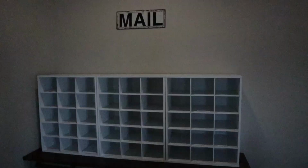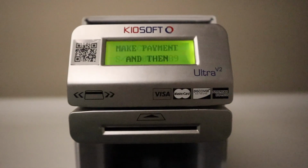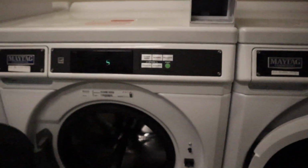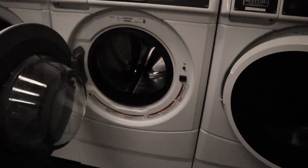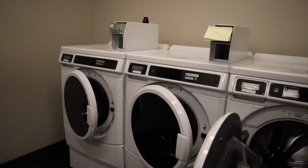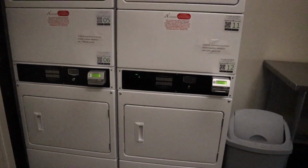They have a great little mail station with each cubby marked for a site number. We were in site 55. You don't have to worry about quarters in this RV park because their 4 washers and 4 dryers are all debit card or credit card operated. I think every RV park should have this. You know you've reached adulthood when you care about brand new appliances.